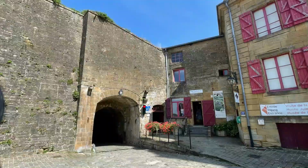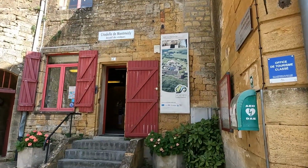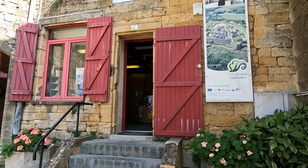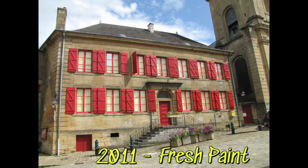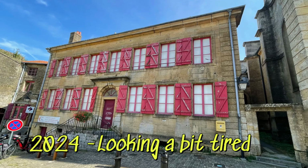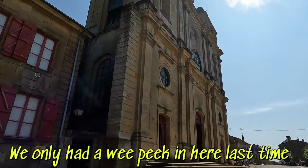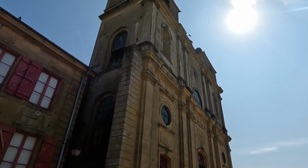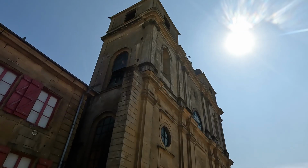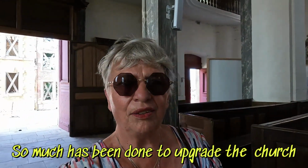Here we are. It's a steep climb. The visitor centre. Might just have to pop in there, won't I? And the church. Massive and beautiful. Wow. We're just so amazed. This is a surprise. A real surprise.